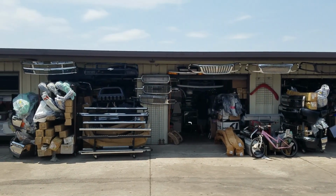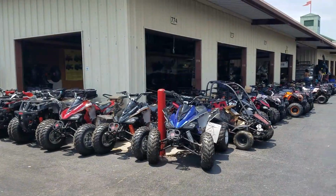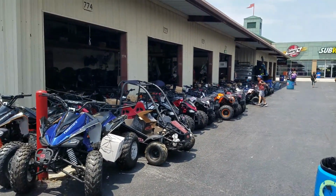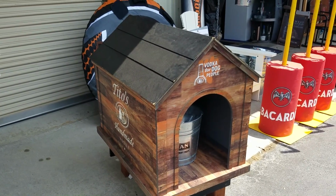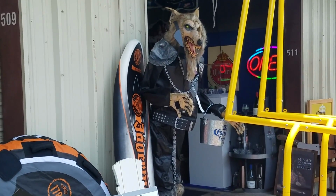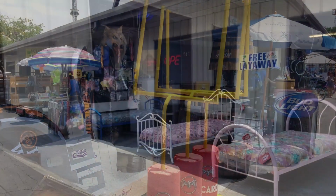You can see truck parts over there, grill parts. Then you got car parts, customized stuff, car stereos. You got this little dog house here. It says vodka for dog people. Check out that werewolf right there. It's pretty cool. They got some little mini football goalposts right there.